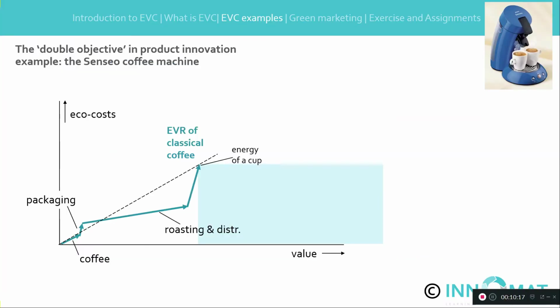The first example of eco-efficient value creation in practice is the introduction of the Senseo coffee system in 2001 by Philips and Douwe Egberts. In this eco-cost value chart, you see the most important elements of a cup of coffee from a classical coffee machine. The coffee itself, the packaging, the roasting, and the heating energy for a cup of coffee. The disadvantage of a classical machine with a coffee pod is that on average, you throw away more than 30% of the coffee that is not consumed.